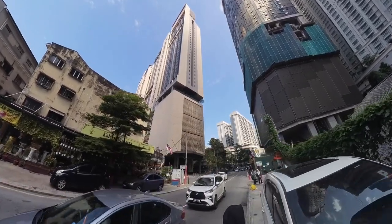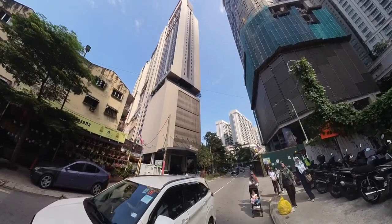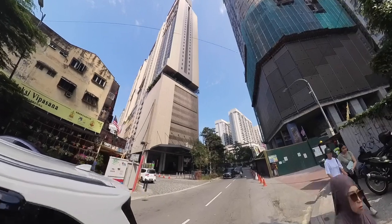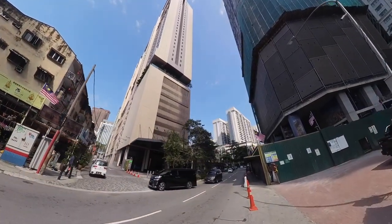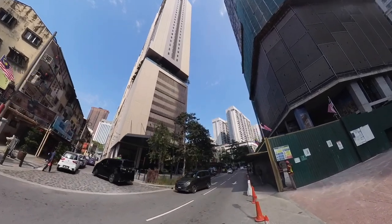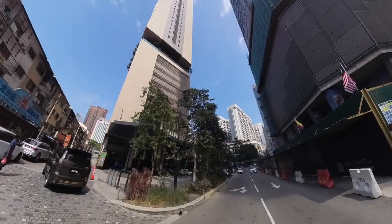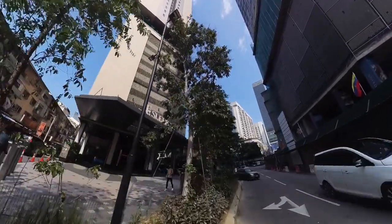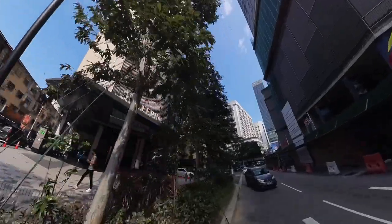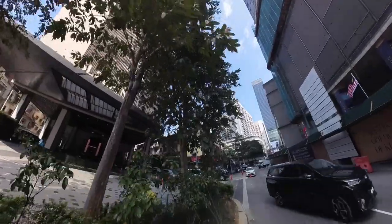This is Jalan Gading, a connecting road of Jalan Imbi and Jalan Bukit Bintang. This place is the back lane of Jalan Bukit Bintang. Here one can find many old residences and local restaurants. This tall building you see here is Sleeping Lion Suites, a 3-star hotel. One can find many hotels around this area, from budget to premium, as this is so near to the tourist spot of Jalan Bukit Bintang.